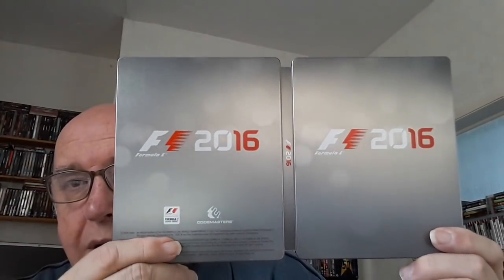Now that is in stark contrast to the 2016 F1 Steelbook, which is just as bad as the 2015. Can you think of anything more tedious than that? Same back and front. What's that all about? And playing inside, to me, that's just laziness. If I paid premium price for that because it was a Steelbook and I got it through the post, I wouldn't be too happy. Right, here's the star of the show.